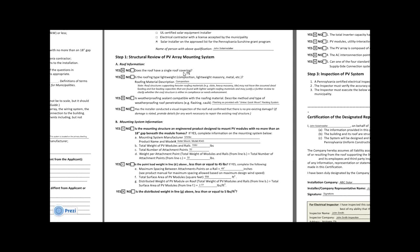So does the roof have a single roof covering? Yes or no? And that's easy to determine. The installer can go ahead and look at the roof shingles. Is the roofing type lightweight composition or of a lightweight roofing material? So composition, lightweight masonry, metal, etc. In this case, the installation was composition, so a standard sort of tar shingle roof.